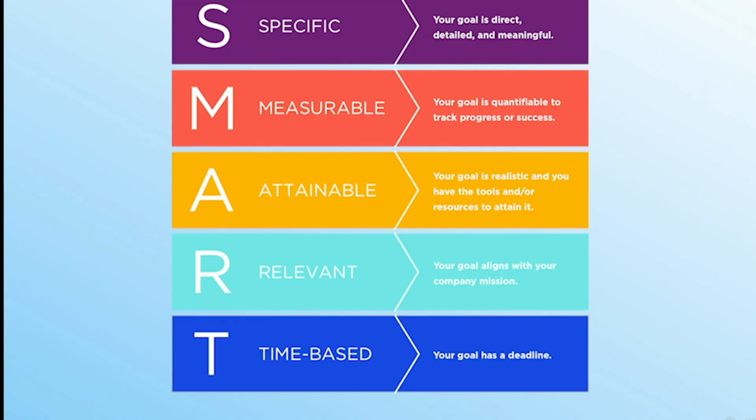So the acronym SMART, using the SMART goal acronym, S meaning being specific. You can't just say, I'm going to save money this year. That's not specific. I'm going to save this amount of money. I want to save $500 before I leave for college in August. I'm starting in January, I want to leave in August. That's a specific goal.